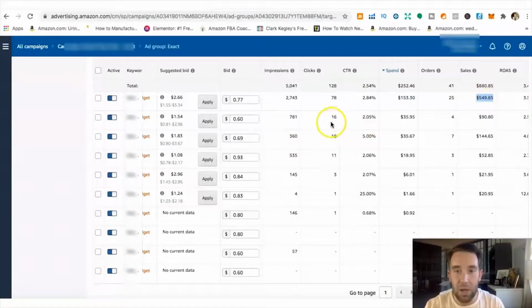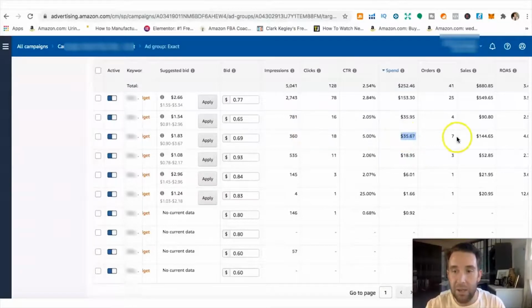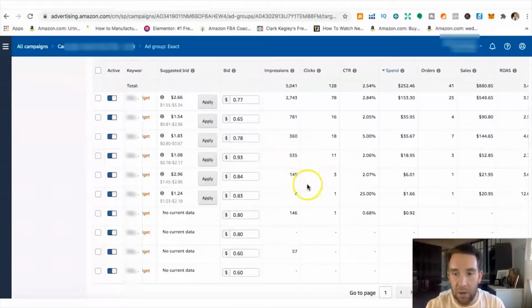How about this one? 16 clicks, 35 spend. I got 4 orders for $90. That one I would probably just leave as is, maybe go up 5 cents just to kind of reset it. The next one, doing very well, $35 in spend, 7 orders, 144 in sales. This one I would also go up because that one's working, by 10 or 15%. This one down here, though, 92 cents in spend, no orders. I would go ahead and decrease this.